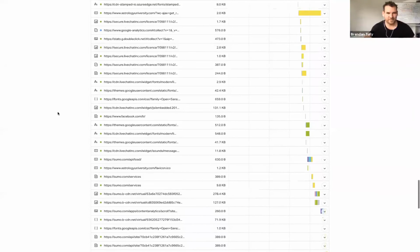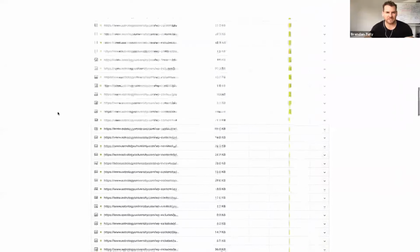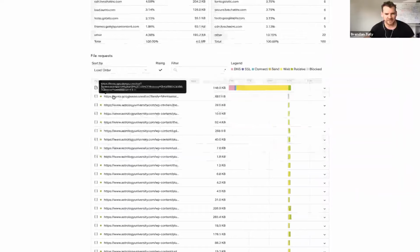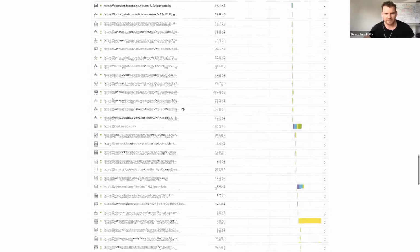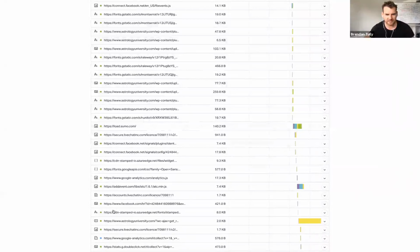But yeah, interpreting the results like this, just going through this list and looking at the files, anything that's long is a good place to start. It's pretty clear what is causing the speed issue here, because you can identify the fatter ones or the longer lines.